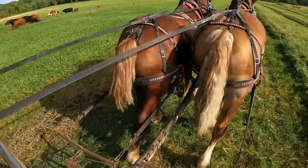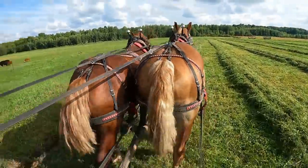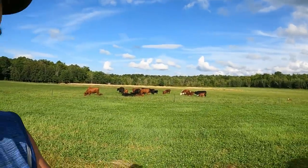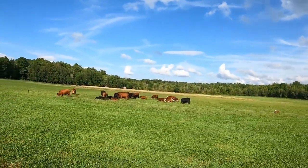Sometimes it's hard to do, but I try to put two windrows just a foot or so apart from each other. Off to our left, you can see our cows. We actually put a fence around the lower piece there. And of course, that one piece out in the center never got cut.